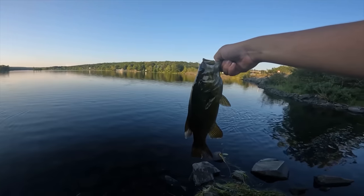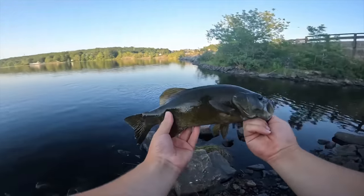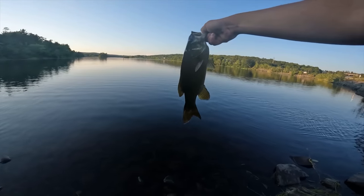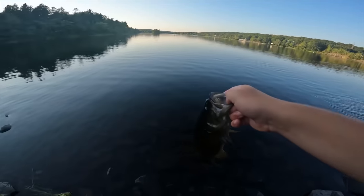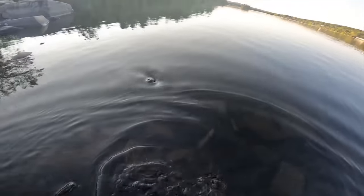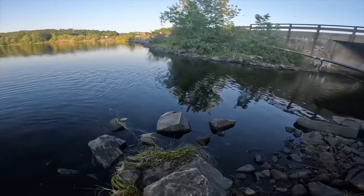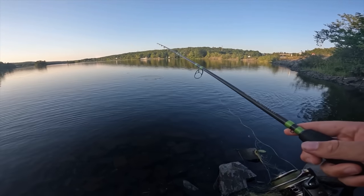There we go, guys. That is a 1.5 pound bass, I'm pretty sure. That is a beaut of a smallmouth. Beautiful fish. That is our best today so far. That is amazing, guys. Let's give him a good release. We want him to spawn. There we go. Beautiful fish. Give this lure another toss out there.